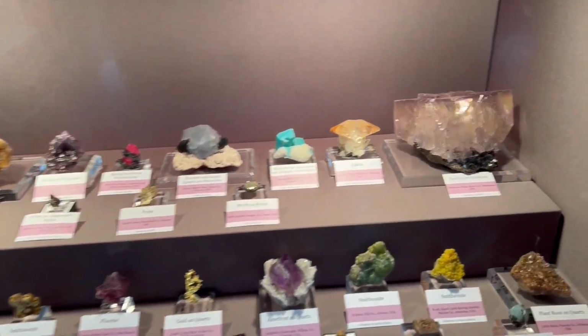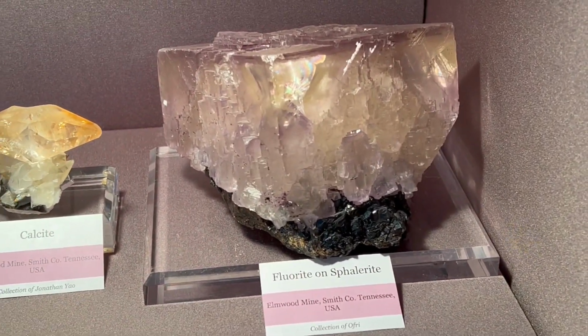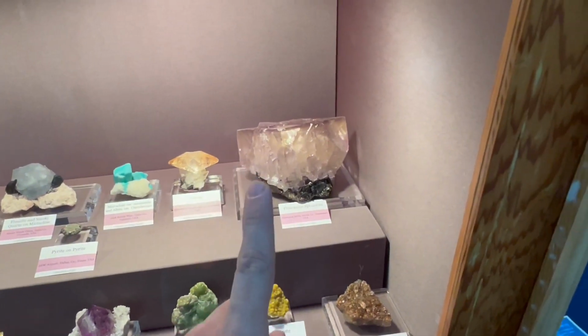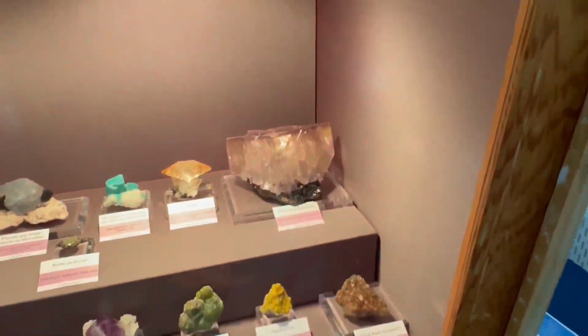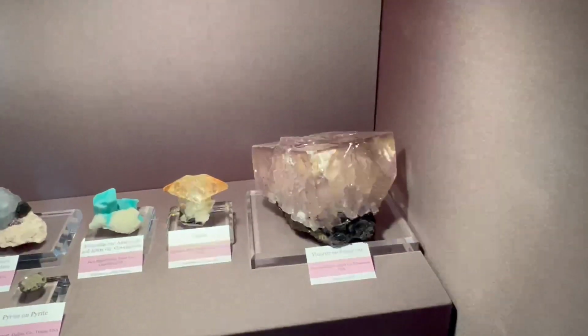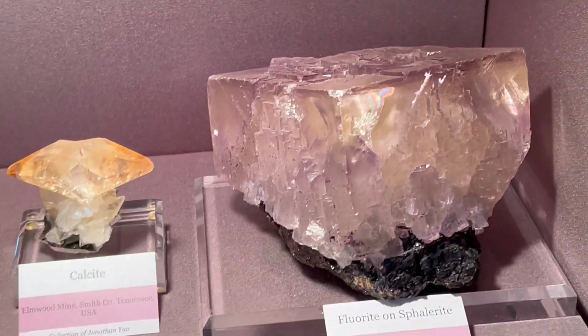This really cool collection box here. That is a huge, huge fluorite. It is deep back in that box, and it is nearly as wide as my head. Crazy big piece.